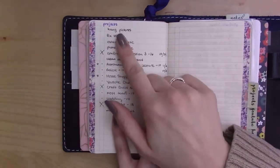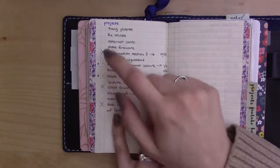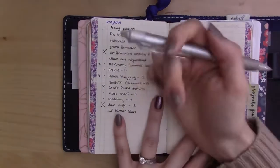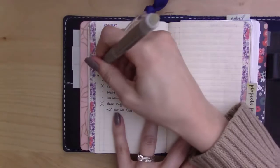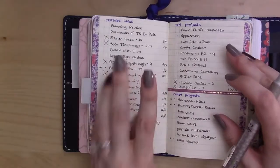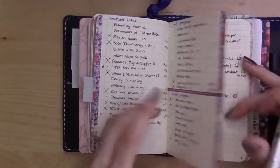Basically, when I'm looking at my week, I can say, maybe I have time to do that. I'll add that to my to-do list. The things with stars are things that I'm currently working on actively. And then because I use my erasable pen, I can just get rid of the star and cross something out once I've done it. So I have a general projects list, and then I have my YouTube ideas list, and then this is MH stuff and craft projects, and those are kind of cramped.